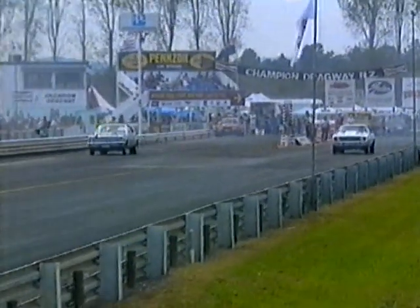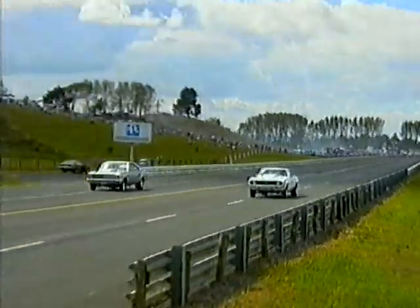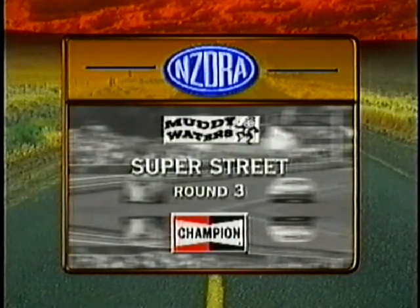Second combination in Pro Street, Carlos Ryan in the Monaro up against Greg Pepper in the 69 Chev Camaro. And this final will give Greg Pepper the win in the Camaro. He takes victory 11.04, 126 miles an hour.